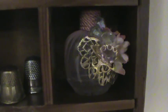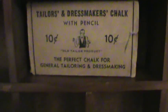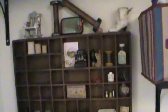There's a little altered jar, some tailor's and dressmaker's chalk, a couple little jars. This isn't old, but I just put it in there. My old Indian copper salt and pepper shakers. I love those. Then the old Secrets tin, an old Yellow Pages dealie. I have it kind of full and I change it around every now and then. There's the old shoe. Oh, and look, there's a little pig. I change it around every now and then.